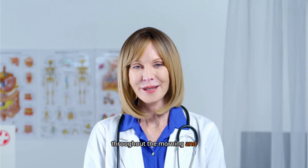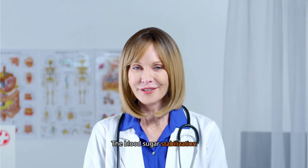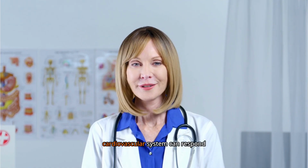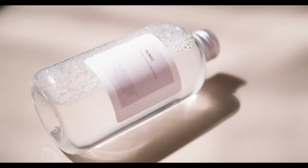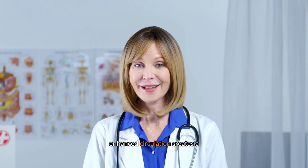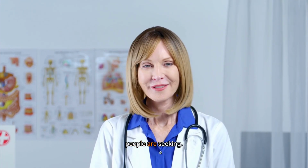When you add Ceylon cinnamon to your circulation tonic, you'll often notice more stable energy levels throughout the morning and better overall response to the other circulation-supporting ingredients. The blood sugar stabilization effect helps create an internal environment where your cardiovascular system can respond more effectively to the healing compounds you're providing. Many people report that adding Ceylon cinnamon was the final piece that made their circulation tonic truly effective. The combination of improved blood sugar control and enhanced circulation creates a synergistic effect that often produces the dramatic results people are seeking.